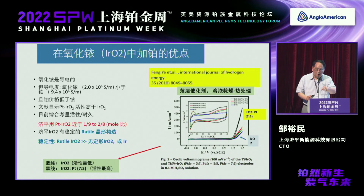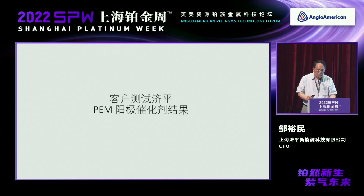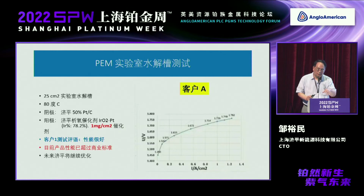In 2010, inspired by this piece of literature, I felt that iridium oxide does not conduct electricity, so when you have 30% platinum, it will conduct electricity, so it can be more efficiently used. That's why we can see the results shown by the graph. If we use 2:8 or 1:9, this kind of platinum iridium oxide ratio, we can achieve stability, conductivity, and also durability. And also, we've looked at the application in our clients' projects.